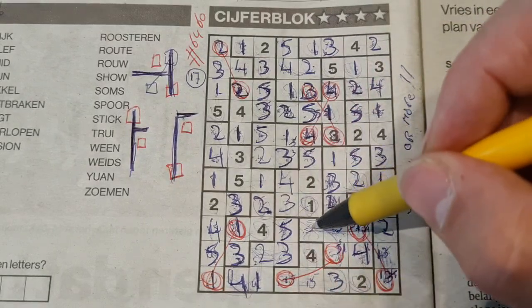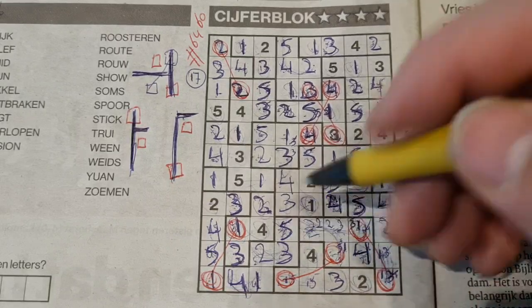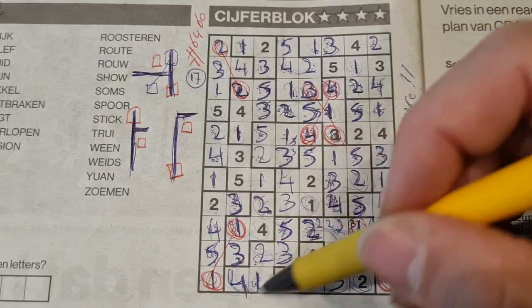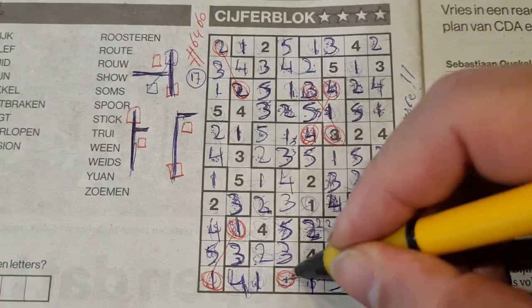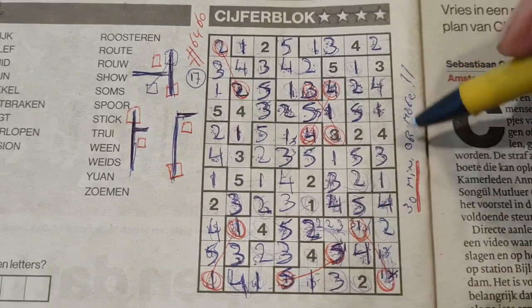I think this box should be a 2 then, because it can be 1, should be a 2, can be 3, can be 4, can be 5. Yes, definitely 2. 1 and a 5, we have a 1 now, so no 1 there. 1 should be here, and a 5 goes there, and this box is connected with that box, so it should also be 5.